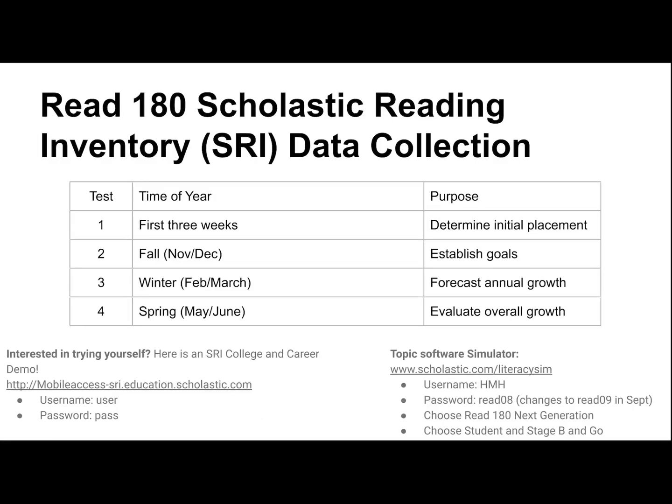We'll be looking at the Read 180 test 4 times this year, and so we're double checking, making sure that all the placements are correct right now within our first 3 weeks. And then we'll do it again in the fall, and then in the winter, and then in the spring.